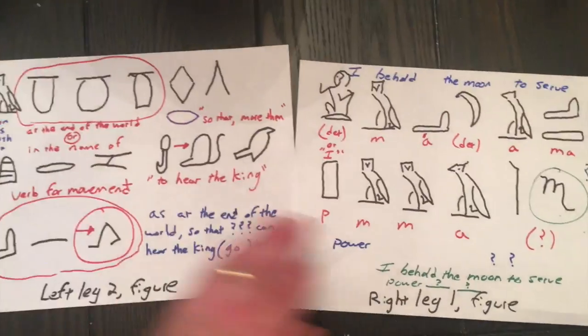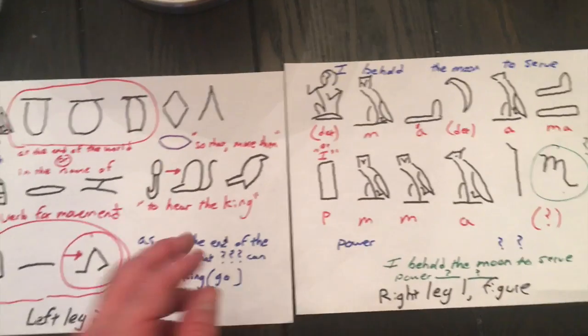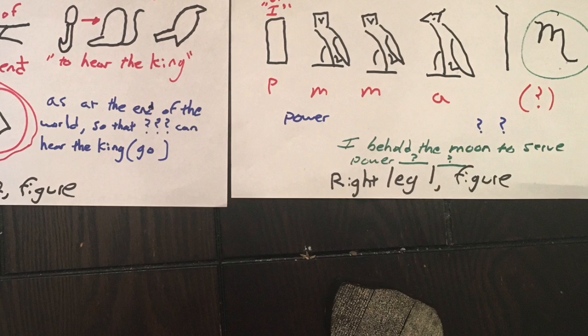Now the other thing I did was try flipping them around, because again, do you read the left leg first or the right leg first? Because there's no correct way in Egyptian. And if we do that, then we get, as at the end of the world, so that something can hear the king, I behold the moon to serve power something something.